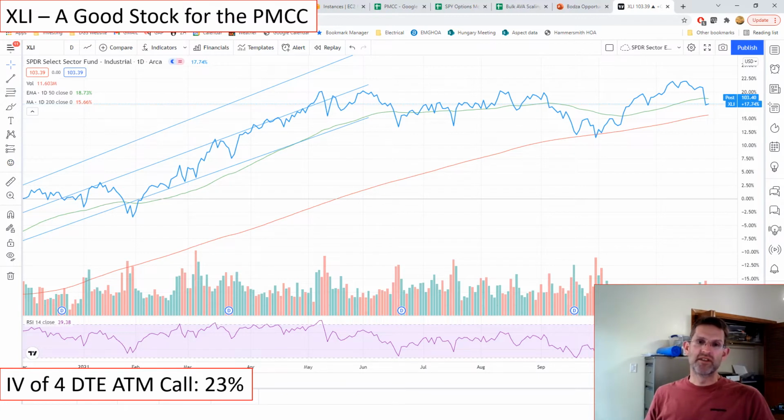So even better, the implied volatility of a short-dated at-the-money call is 23% for XLI, which is far better than the SPY at 16.5%, even though the historical volatility of XLI is similar or maybe lower than SPY. So this high IV means that the calls that you sell will fetch a very nice premium.